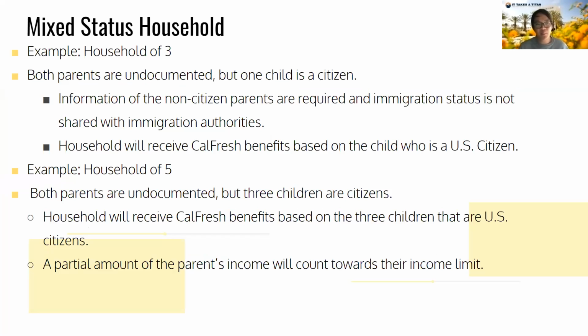So say, for example, you have a household of 3, you have 2 parents, and both parents are undocumented, but one child is a citizen. Information of the non-citizen parents is required, and immigration status is not shared with immigration authorities. So any of the information that you put on your CalFresh application is not shared with ICE or immigration authorities. So your household receives CalFresh benefits based on the child who is a US citizen.